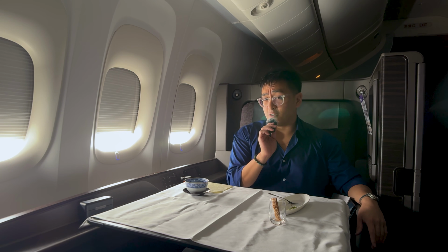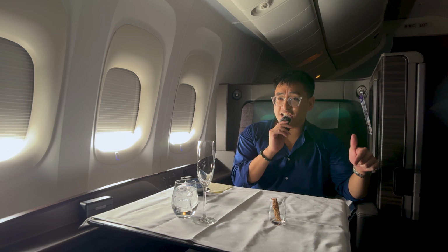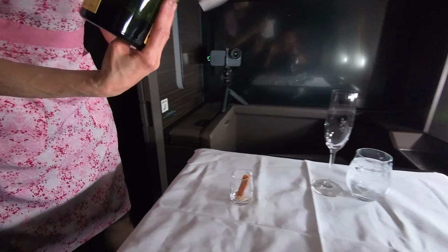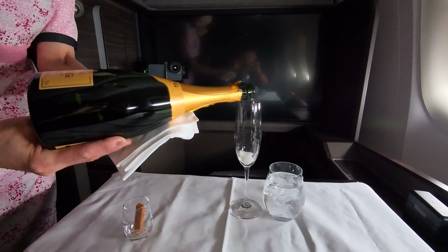Very strong start so far, and my favorite dish of the amuse-bouche was the foie gras ball. My drink of choice was Krug champagne, which I didn't find out until after the flight was actually a $250 bottle of champagne.